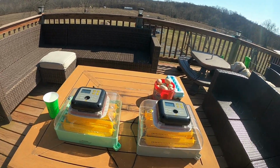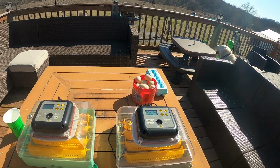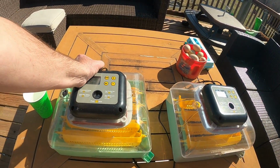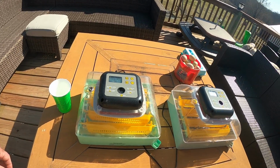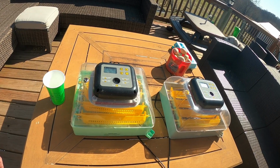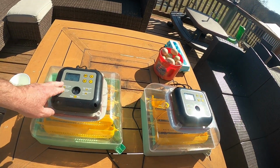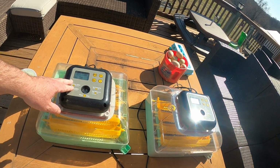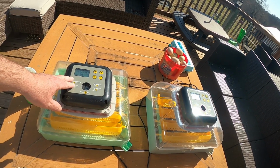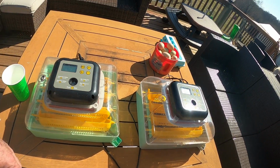Now, out of these 2, they're different brands, but I mean, they look identical. The only difference really in these is this green one here. Both of these I picked up on Amazon. I'll put a link at the bottom. This thing constantly beeps. They've got alarms if the humidity gets bad or something, they'll constantly beep. With this one, well, now it stopped. It was doing it quite a bit earlier, so I just unplugged it. And there it goes.